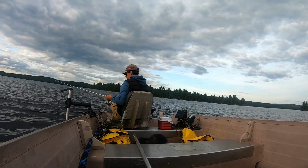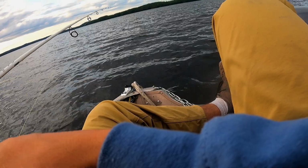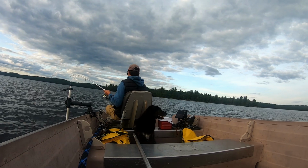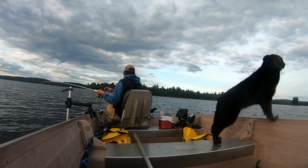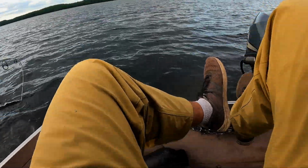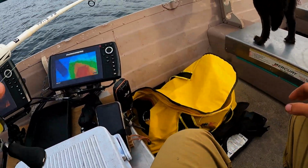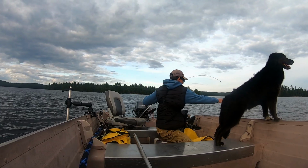There's a couple fish right under the boat. We're gonna drop it down. There we go. Oh, that's actually a nice walleye. Oh, we're gonna turn over this way. We're just gonna see if we can grab this guy.